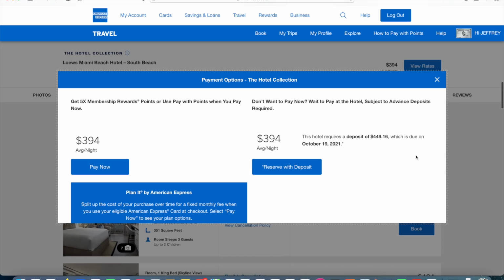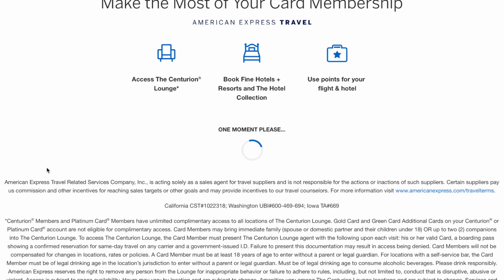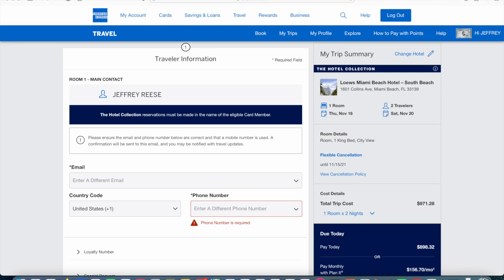I'll say book. It then provides you with two different payment options. The one here on the left is to pay right now and your card will be charged. So $394 per night times 2 plus fees, taxes, all the regular hotel stuff. The option here on the right is to reserve it with a deposit and then pay later, basically when you are at the hotel. Since the $200 credit requires a prepaid reservation, meaning you pay up front right now, we'll say pay now in order to trigger that credit. And now the checkout process begins.